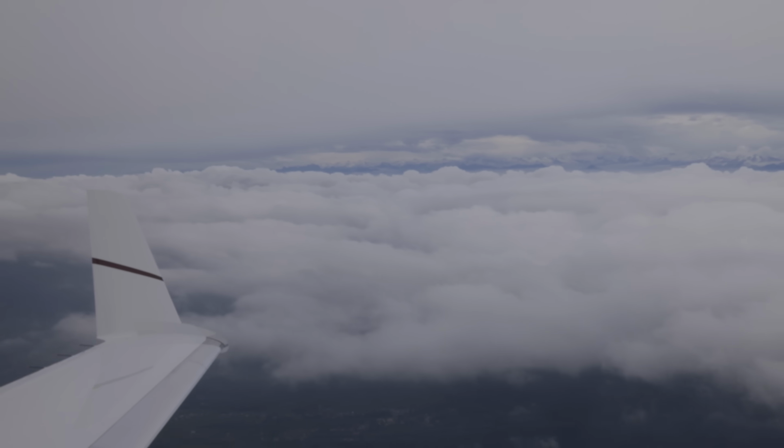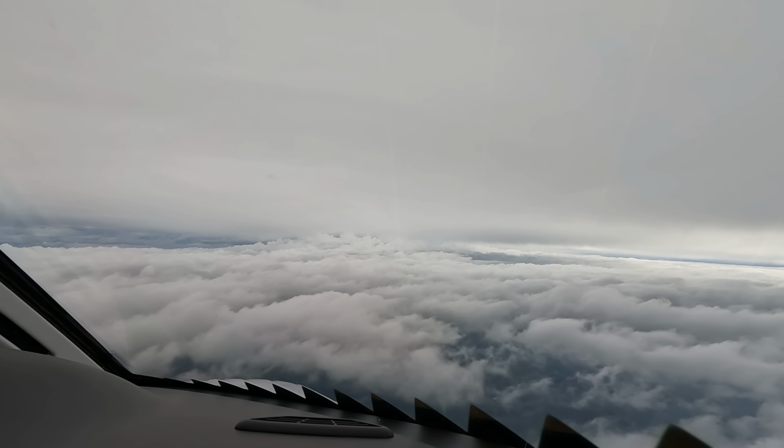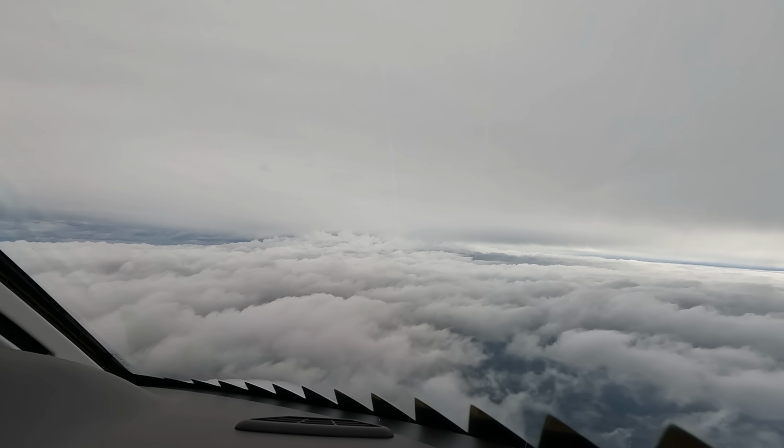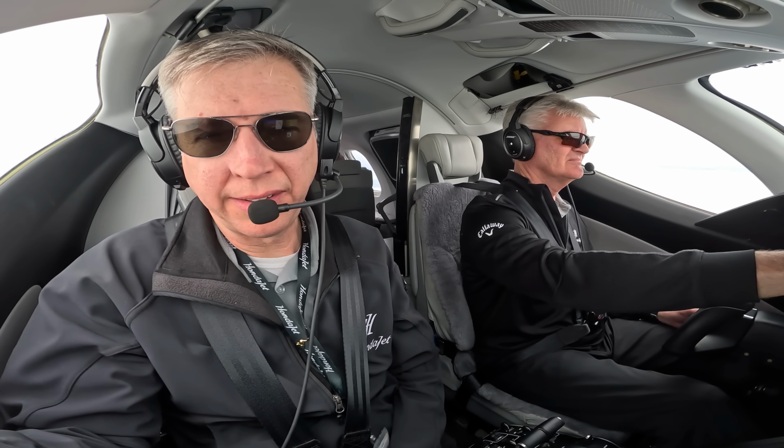November 420 Lima Romeo, descend to altitude 7,000 feet, QNH 1013, turn left heading 150 for base. 7,000 feet, 1013, and left heading 150, November 420 Lima Romeo.